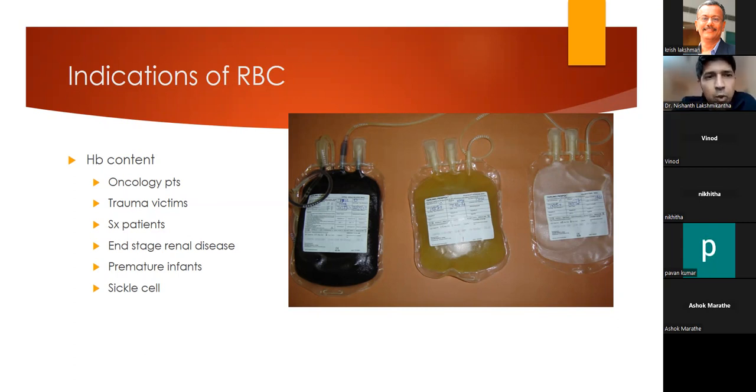And please understand, when you transfuse blood for a patient, by the time it gains the capacity to deliver oxygen, it is going to take about 24 hours. So as soon as you give blood, it doesn't mean that the oxygen delivery is going to start immediately. It's going to take 24 hours.